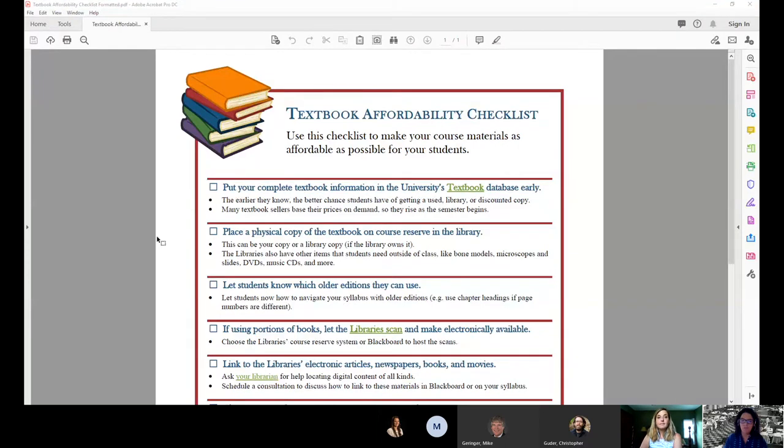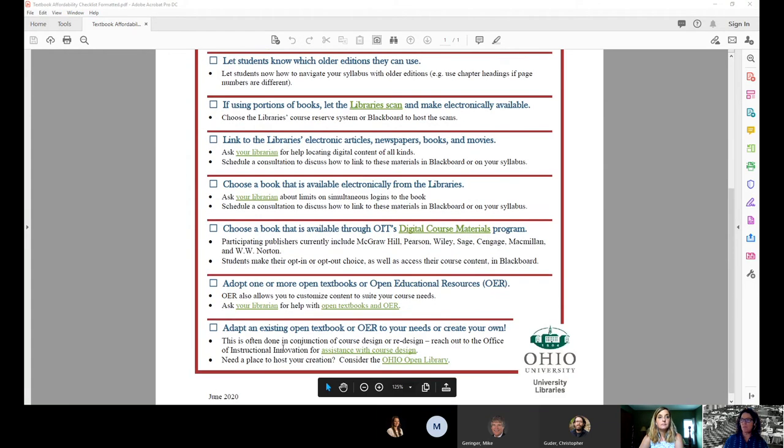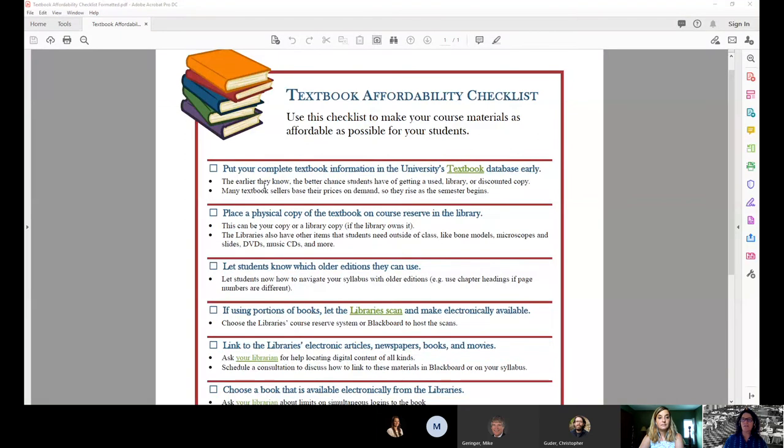So this document goes through, from a low bandwidth way all the way up to creating your own course materials at the bottom, different things that you can do or consider doing in order to help your students with the cost of their materials. So for example, the very first option listed there is to put your complete textbook information in the university's textbook database. That's the database that integrates with course offerings that students see when they're registering for classes.